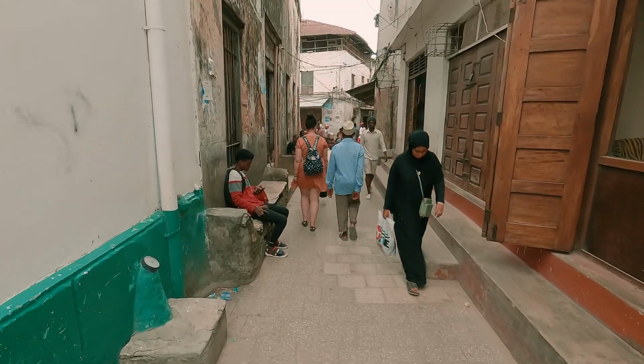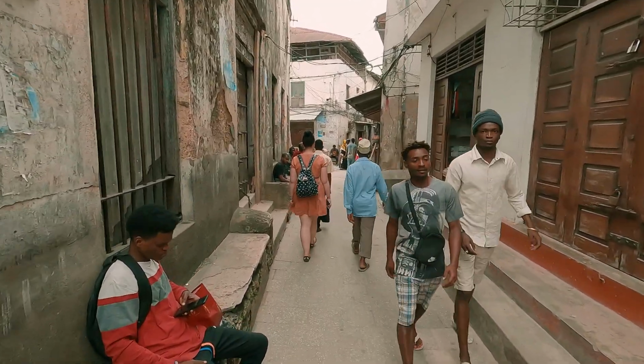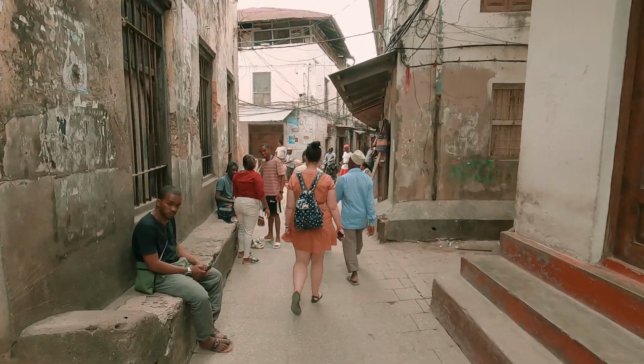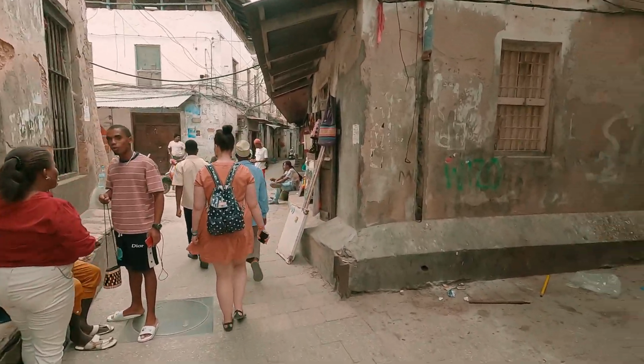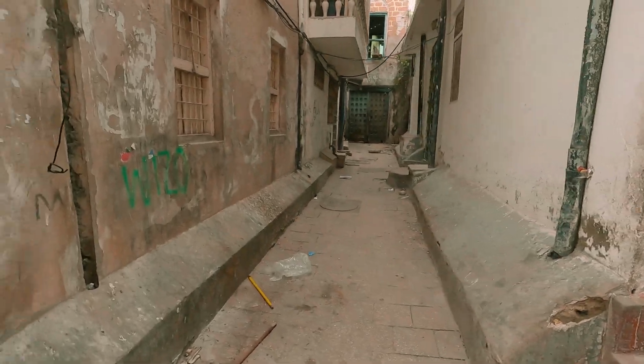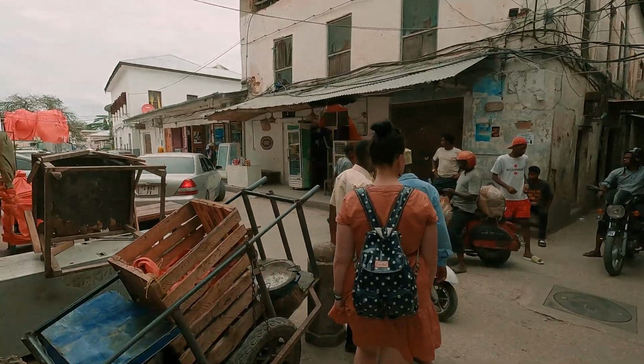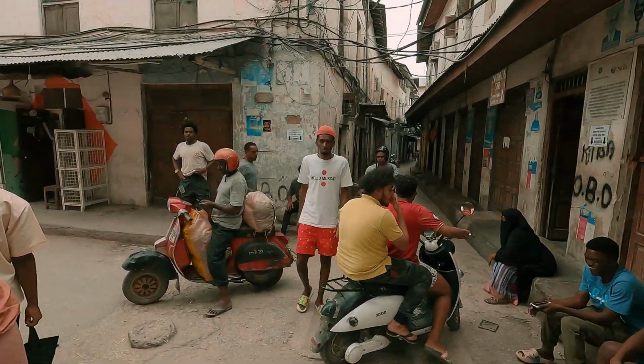There's so many alleyways to walk down and get lost in. At least we have a tour guide that tells us all the secrets. It's crazy to see all these alleys. You can just walk down and find new things. This place is amazing. Okay, good, yeah.